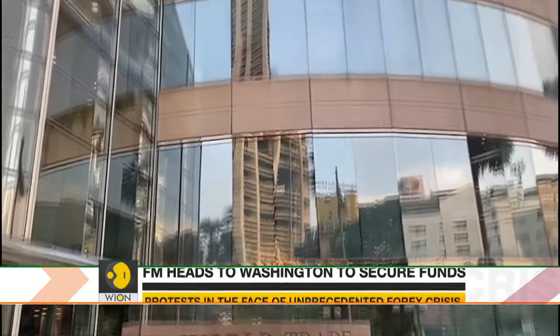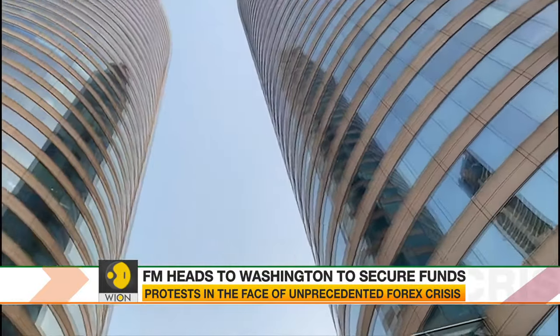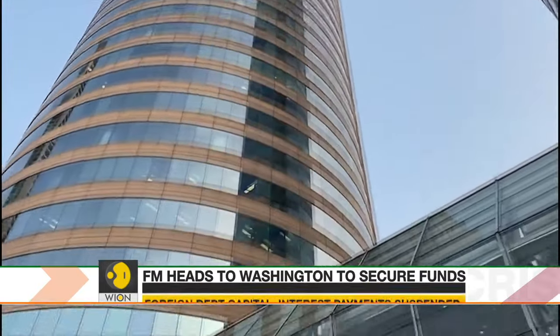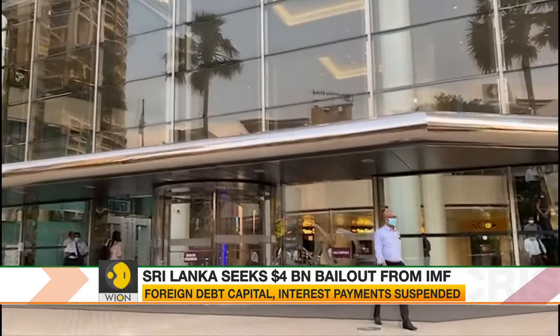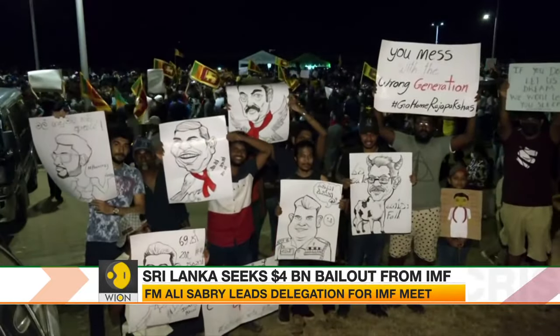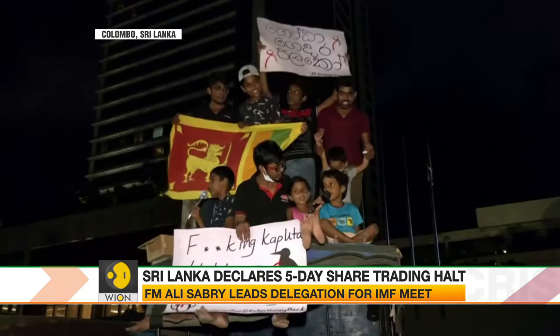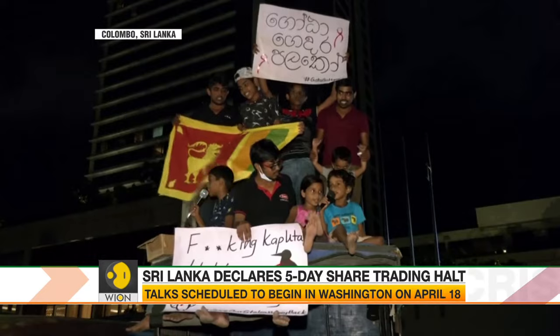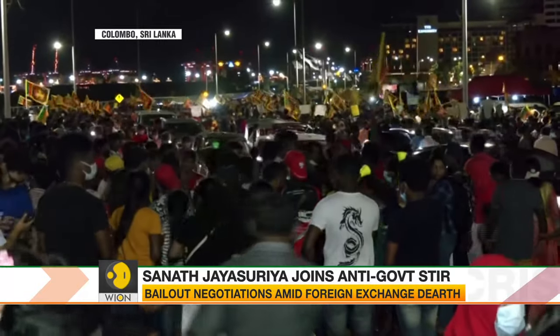Sri Lanka has also announced a five-day share trading halt. Colombo Stock Exchange officials say they were under pressure not to reopen to prevent an anticipated collapse of the market. Meanwhile, the protesters on ground remain adamant on demanding President Gotabaya Rajapaksa's removal. Demonstrations have raged across Sri Lanka for weeks. People are angered by prolonged power cuts and shortages of fuel and medicine. Citizens have camped outside the presidential secretariat for almost a week now.